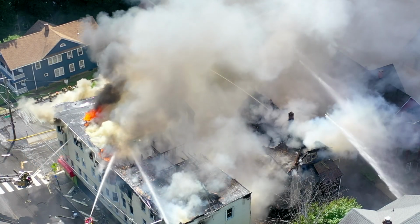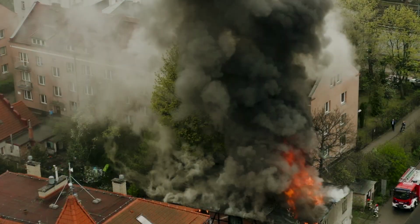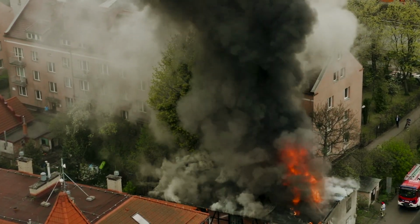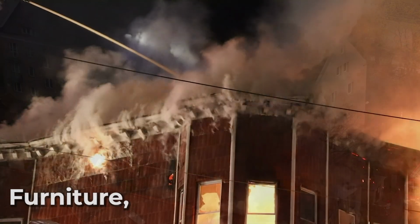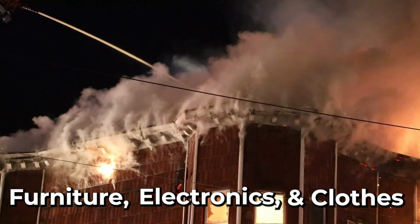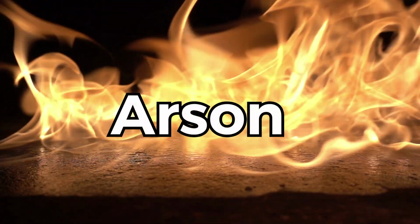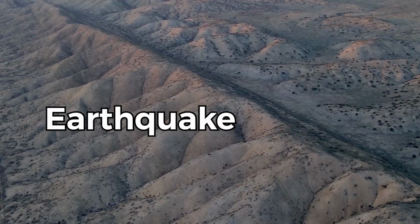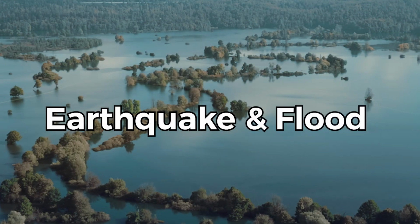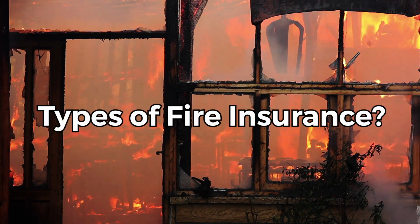Typically, damage from fire, smoke, and water used to extinguish the fire is covered. Repairing or rebuilding costs for your home, personal belongings such as furniture, electronics, and clothes, and temporary housing if your home is unlivable and you need to stay somewhere else. What's not covered? Arson committed by the policyholder, earthquake or flood damage, which both require separate policies, and neglect or intentional damage.